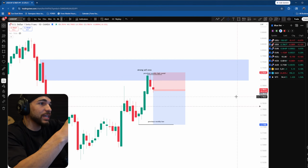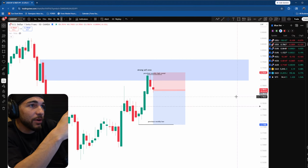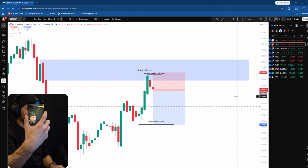Second position is USDCHF. We broke all this structure towards the downside. We're back in that area. Started rejecting. Had a very nice candlestick closure on the last market day. Created a high wick. Came back lower. And then I hopped in that one.